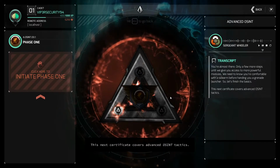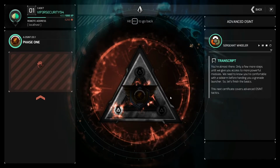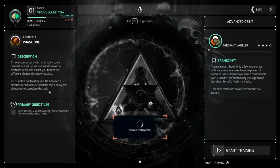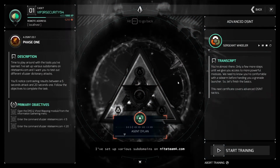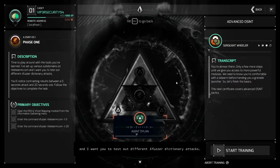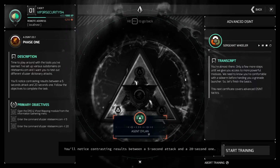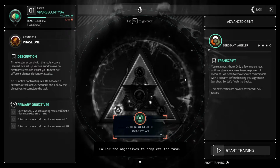This next certificate covers advanced OSINT tactics. Time to play around with the tools you've learned. I've set up various subdomains on 1904.com, and I want you to test out different sfuzzer dictionary attacks. You'll notice contrasting results between a 5-second attack and a 20-second one. Follow the objectives to complete the task.